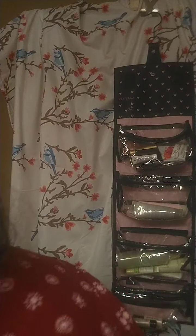Cats, move. So I need to find my sponge. My cat is trying to not help me here. Yeah, you're sponge worthy. And my husband thinking he's being really cute.